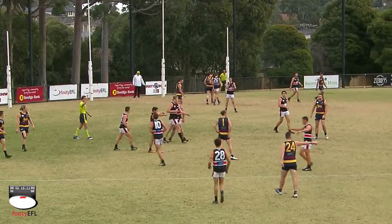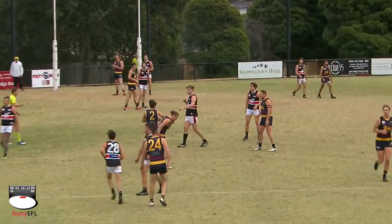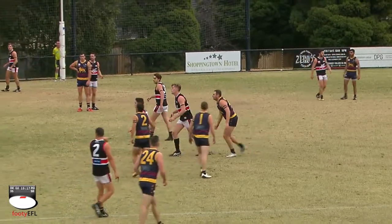Barry Cott's around the grounds with the score centre. Yes, Division 3, Heath won 5 goals straight, 30 to Baronia 3-5-23, 15-minute mark, second quarter.